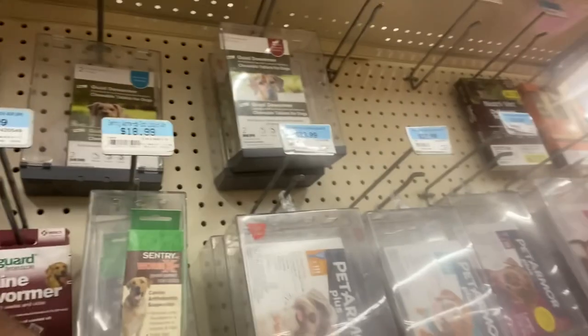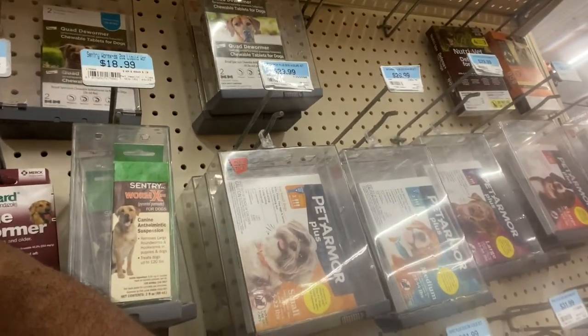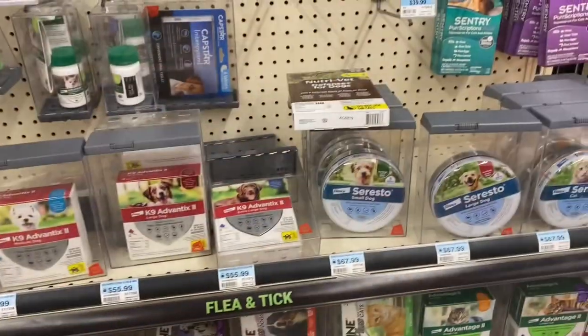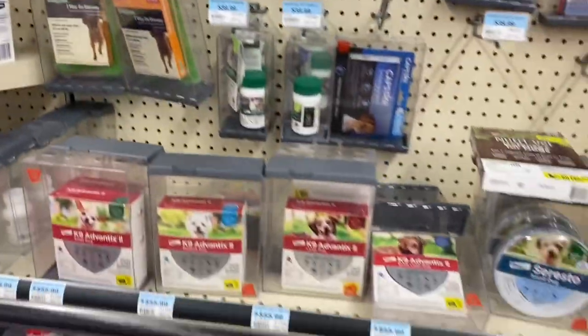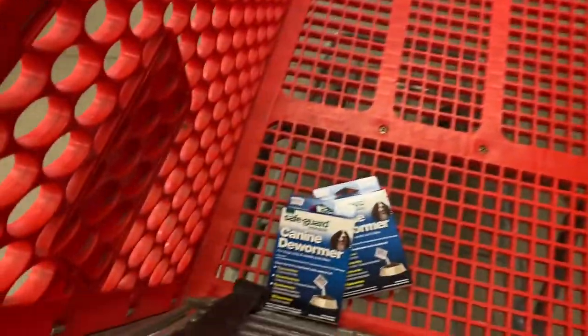So I'm looking right here. I might just grab two of these, because they don't got my liquid wormer. Hold on, let me turn around for you. Yeah, so they don't got my liquid wormer that I normally get in here. So I think I'm gonna just go ahead and work with this right here. And I'm about to go grab me some dog food, man.